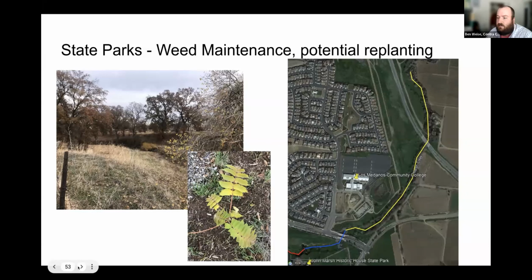So that kind of covers, I believe, more or less the impetus of our project, what we're trying to accomplish in restoring. I think it works out to about a mile of creek, basically from the end of the reservoir down to where the state park's property ends. So with that, we'll go to the next slide.